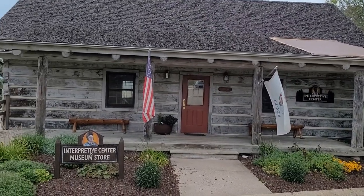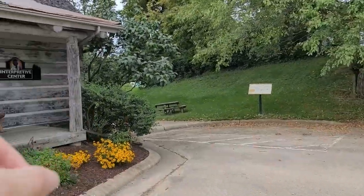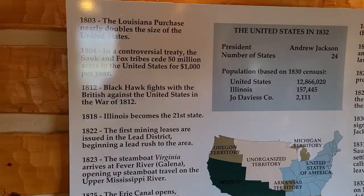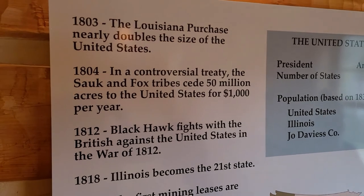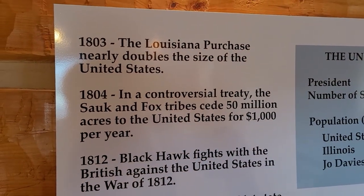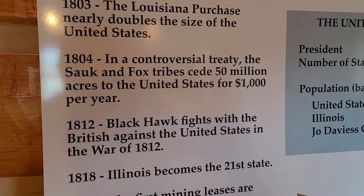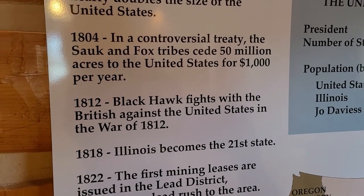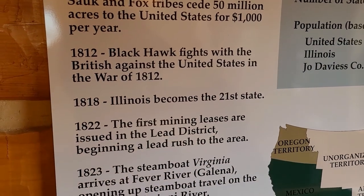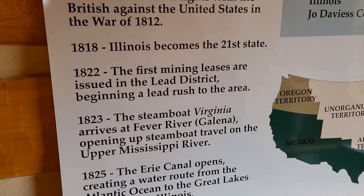So this is the Interpretive Center and Museum Store, so we're going to go take a look at this, and I think it's a path that walks down to the fort. I'm not exactly sure, but we'll discover it as you do. So here we go. It says 1803, the Louisiana Purchase. I'll let you guys read it because I'm a little lazy. Illinois becomes the first state in 1818. Wow.